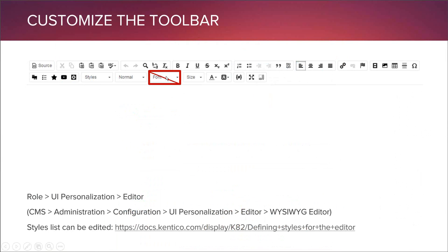So one is not allow people to choose their font. So they can't choose Comic Sans, they can't choose serifed fonts and sans serif fonts all on the same page. We just eliminate that choice for them. And I'll show you what we do for them instead. We eliminate the size of the font, so they can't change the size to make stuff bigger or smaller. We eliminate the colors, the font color and the font background color tabs. Take those away. So again, they can't change the color of the font.